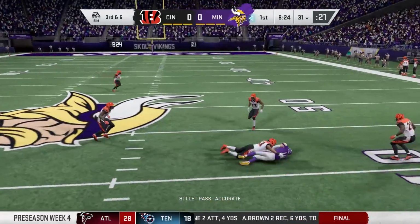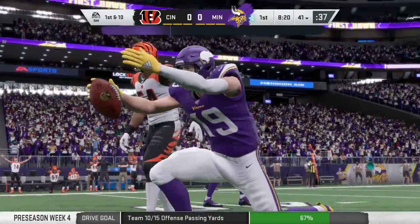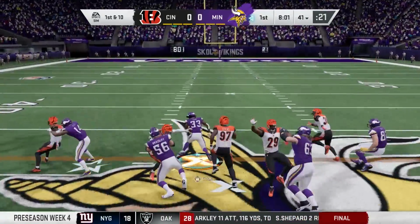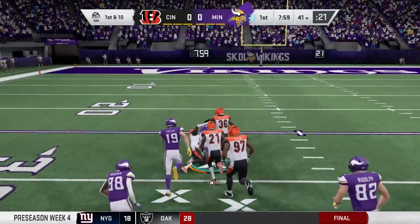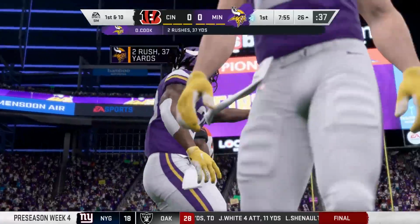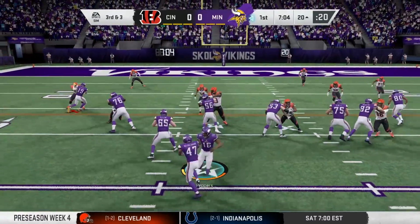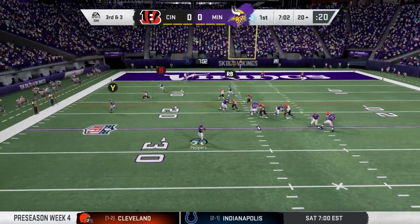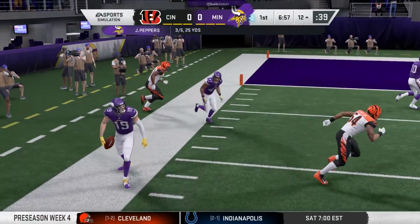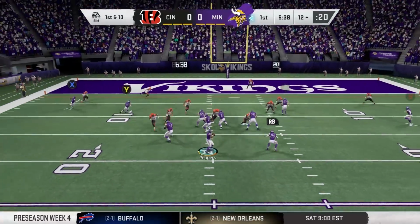All right, let's get into this matchup here. We got the Bengals and the Vikings, and the first throw, actually second throw for Peppers, goes to Adam Thielen for that big-time first down. We got Dalvin Cook running up the middle, and he's going to get all the way to the 26-yard line. 2 rushes for 37 yards for Dalvin, so he's already looking darn good here in the second game of preseason. Little play-action pass here to Adam Thielen down the sideline for another reception. JT Peppers, 3 of 5 for 25 yards, picking up yet again another first down.